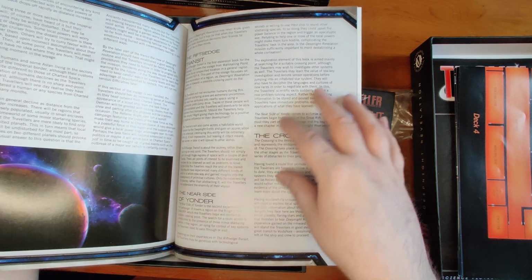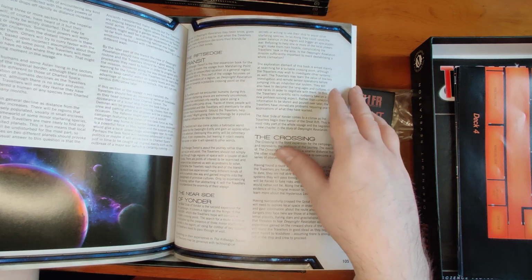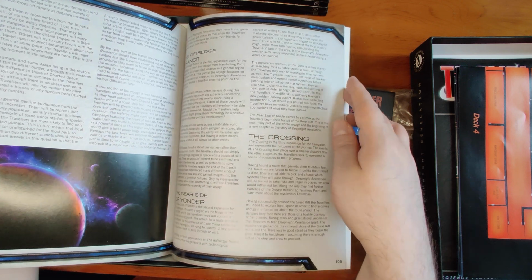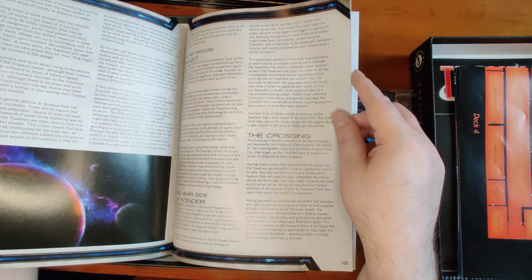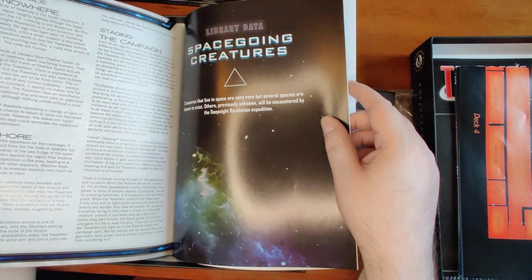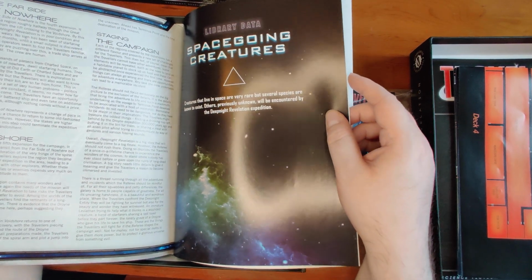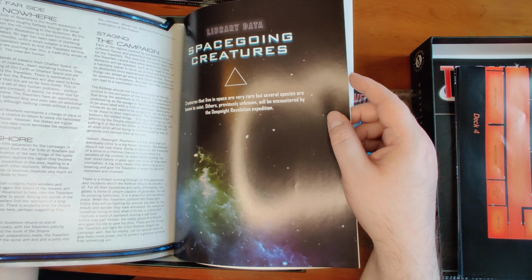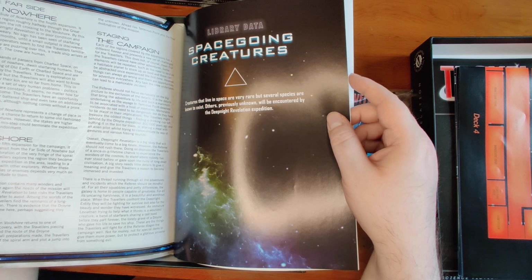Then we have the Near Side of Yonder, which is a region on the fringe of the Great Rift, which travelers hope will contain a suitable crossing point. Then we have the crossing itself, which is the third expansion. Then we have the Far Side of Nowhere, the fourth expansion, which is halfway through the Great Transit from the Rift Crossing to the Void Shore. By this time, the Deepnight Revelation is in poor condition and her crew weary.